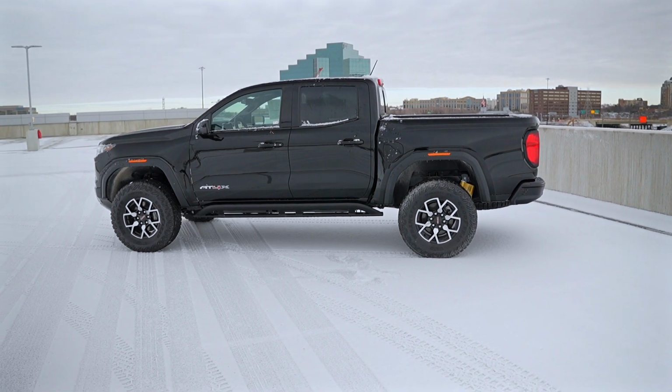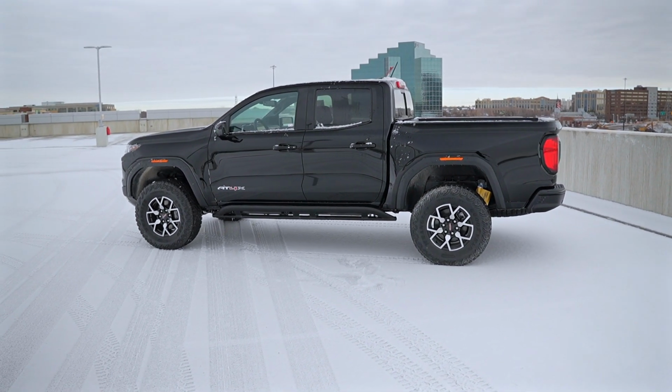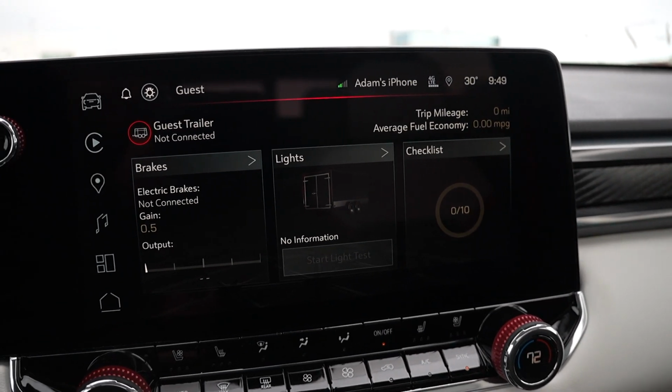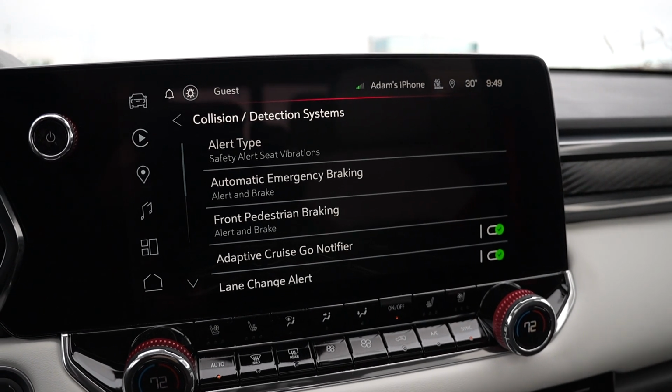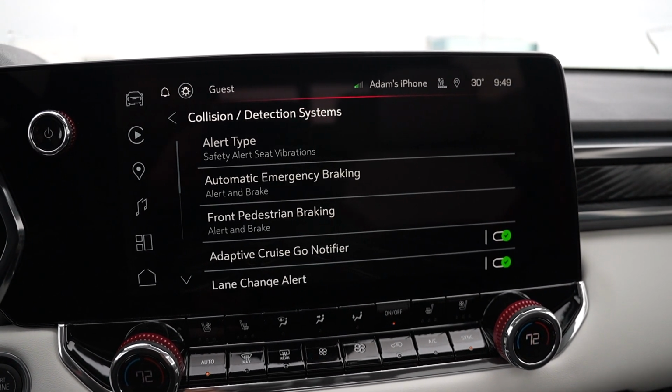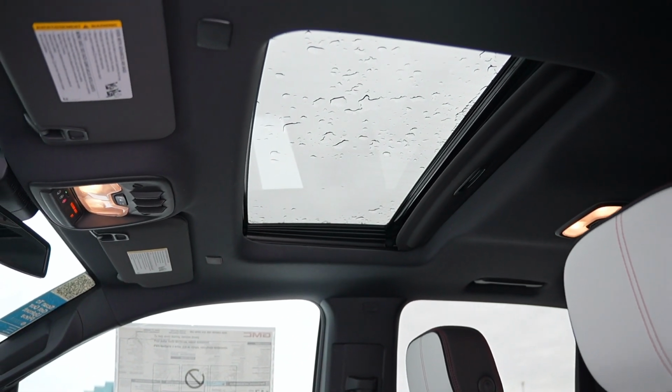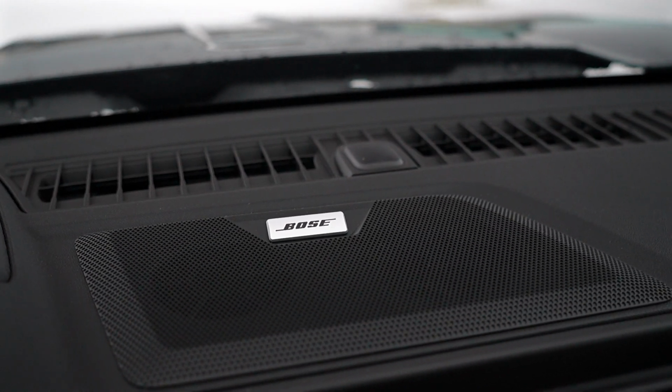Now the Pro Grade trailering system will now be standard in the Elevation, the AT4, and the Denali. So that's something they changed, and the Safety Plus package is also going to now be standard in the Elevation and the AT4. And the Tech Plus package will also now include a sunroof and the Bose sound system. So we've got that in this vehicle.